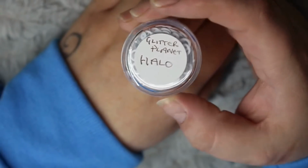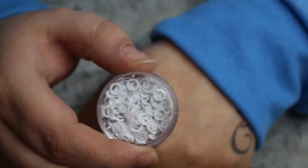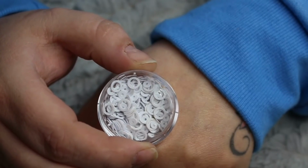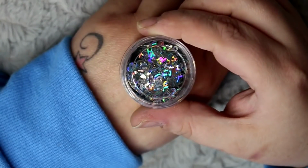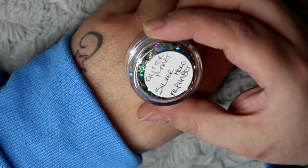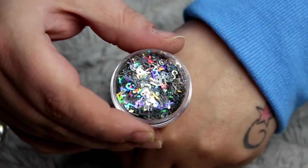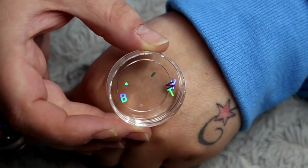Next, we have probably one of the weirdest glitters I own. This is Glitter Planet's Halo and is a really beautiful white hollowed out circle mix of chunky sized glitters. So I saw Lorna from Ninja Nail Fairy, which is the owner of Glitter Planet, use this in one of her designs, and I just needed it in my collection. And this is the exact same. So this is Glitter Planet's Silver Hollow Alphabet. Again, I saw Lorna use this in one of her art designs and I just needed it in my life. So this is the alphabet in hollowed out silver, and it just looks amazing to add a little bit of bling to your nail designs.